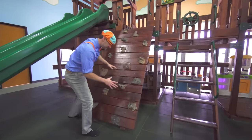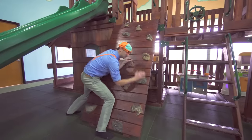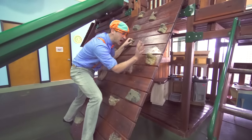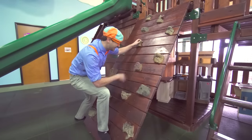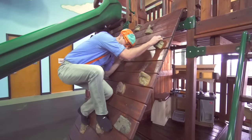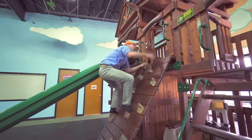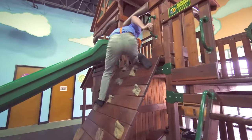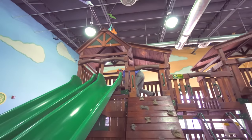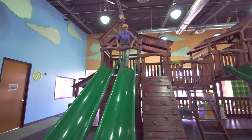Ooh, this is a rock wall. See these rocks? Yeah, you can grab them. And then put your feet on them. And then you can climb to the top. All right, here I go. Whoa. Yeah, we made it. Whoa. Hello. Wow. Look at how high I am up here.